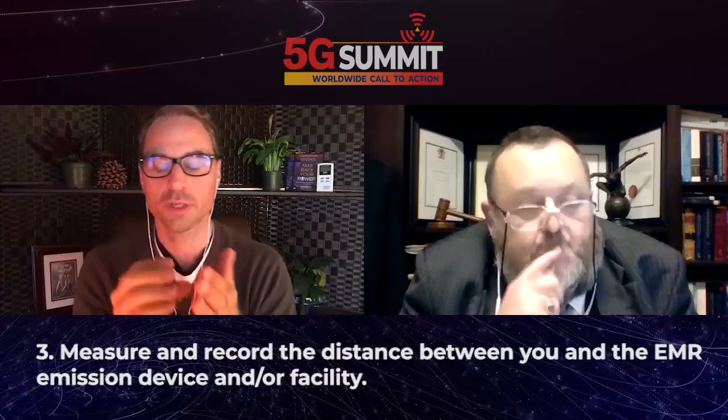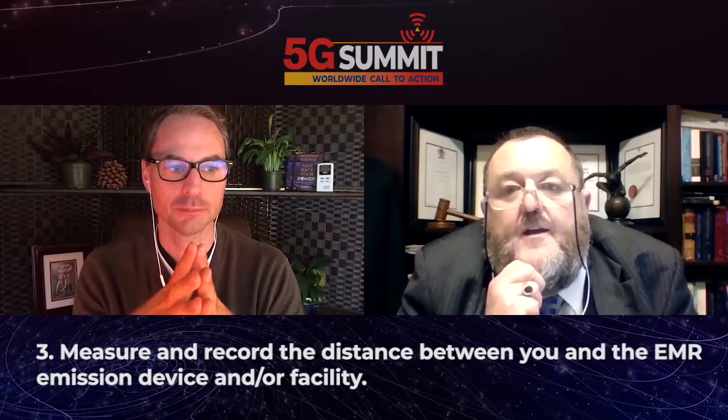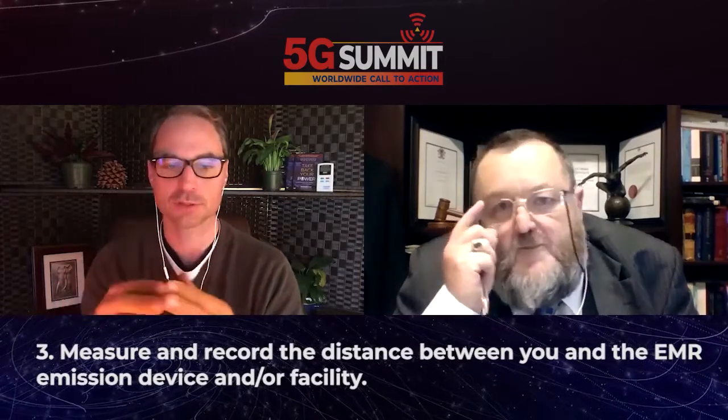Now for point three, it says measure and record. What devices would you recommend people use to make measurements and then record the distance?